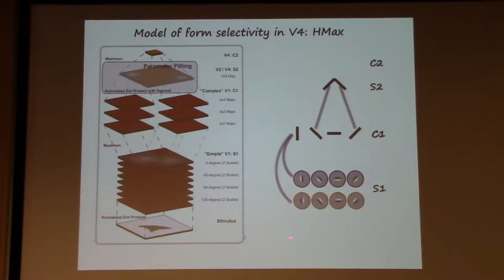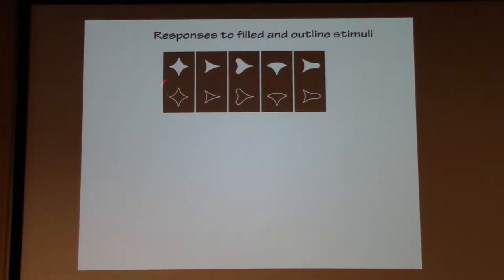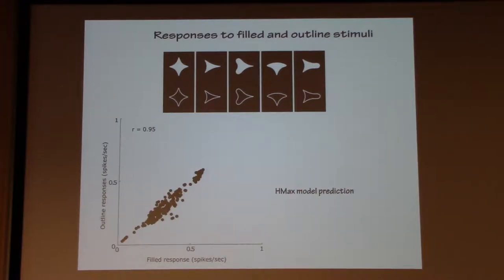Okay? So this is the model that they propose, and one prediction that this model makes is inherent in this phase pooling, max pooling of phase state. Essentially, you lose information about phase over here, so it's a phase invariant signal, and so what this model predicts is that you should have similar responses to stimuli that are outlined and that are filled shapes. Okay, so filled stimuli and outline stimuli should evoke the same sort of responses from this neuron. And this is an instantiation of the model. These are responses to filled stimuli. These are responses to outline stimuli, and there's a strong correlation.